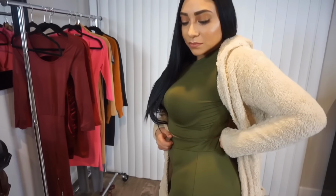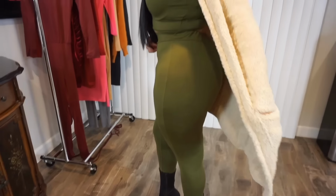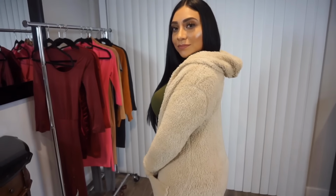Here we have this fuzzy coat with two front pockets, very soft and comfy. This is so comfy that I want to go to sleep in it.